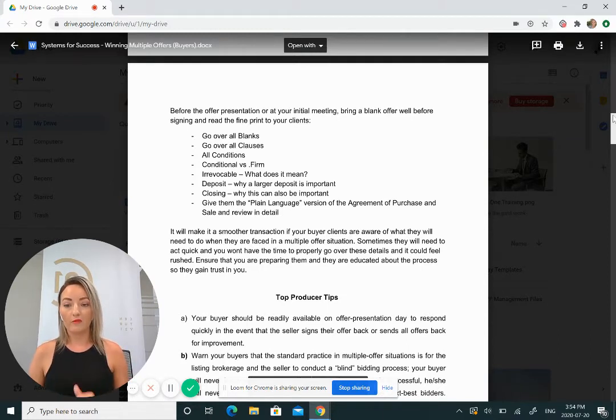So definitely before an offer night, go over all the fine print with them so that when the offer night comes, they don't feel unprepared. So you're going to go over all of the blanks that you're going to be filling in, such as the price, the deposit, the irrevocable, all the different blanks that you're going to see on an agreement of purchase and sale. Go over all of the different clauses that you put into your Schedule A, as well as the clauses that are going to be put into a Schedule B, and go word by word and describe them to them. Go over all the conditions as well. So talk about all the different types of conditions that they could have, including financing, inspection, status certificates, and all the other conditions that could be possible.